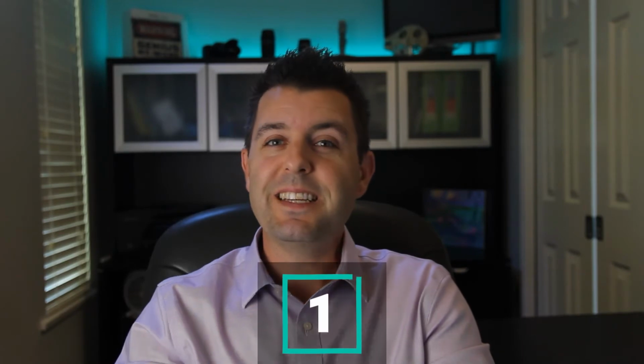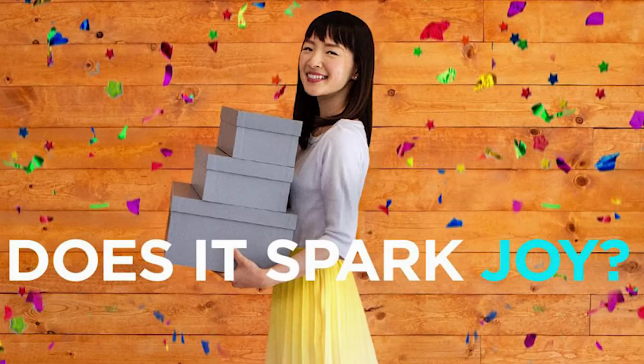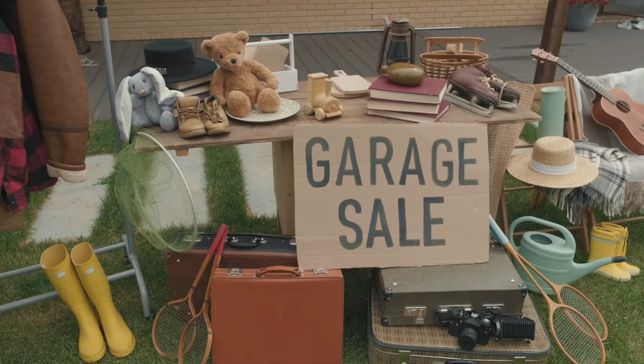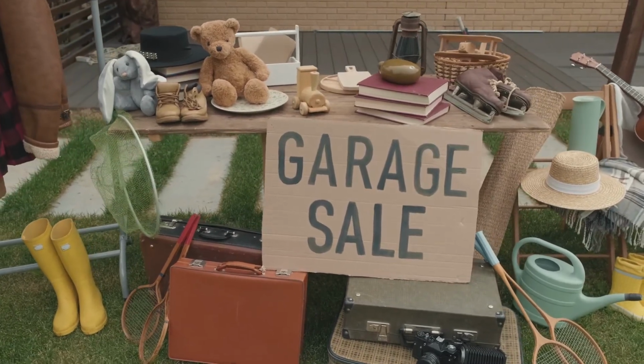Step 1, declutter, purge, and reduce. It sounds like a lot and it might be for some, but this is the most important step across the board. Whether you follow Marie Kondo's advice or simply go room to room and get rid of things as you go, try to imagine that every item you take out is extra money in your pocket. Not because you sell the item, which you might do anyways, but because your property will be more likely to fetch top dollar in record time if presented in the best light possible.